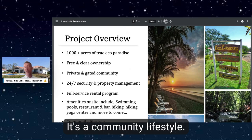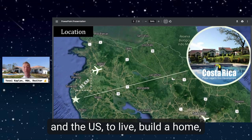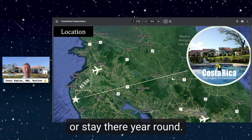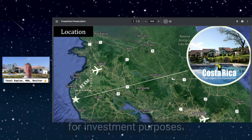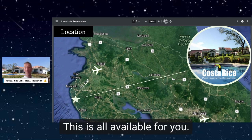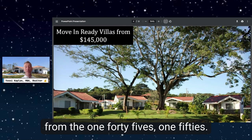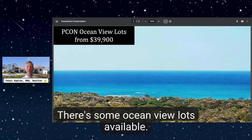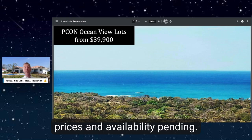And it's a community lifestyle. People come here from all over the world, but mostly from Canada and the US, to live and build a home, and they either stay there for a few months of the year, usually in winters, or stay there year round. Or some people buy the land and put a villa or a home for investment purposes. This is all available for you. There are some move-in villas ready from the 145s, 150s, and some ocean view lots available. Prices and availability pending.